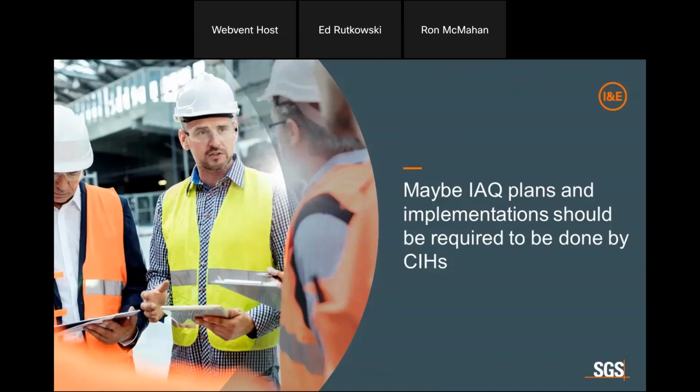So at the end of the day, maybe IAQ plans and implementation and maintenance and everything should be required to be done by CIHs. They should sign off on the plan. They should be a part of the plan. They should oversee it and make sure for years that it's done properly. Because any one classroom, any one child, one unit, one thing, has got to be done right. We can't not do it right.